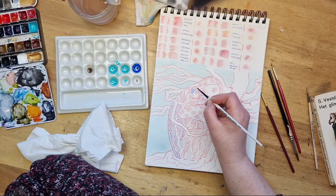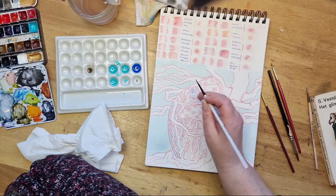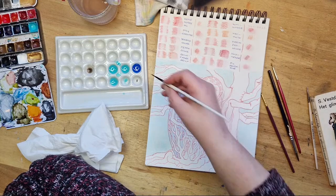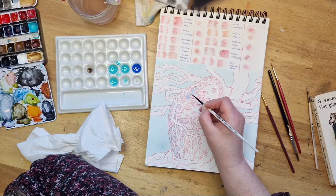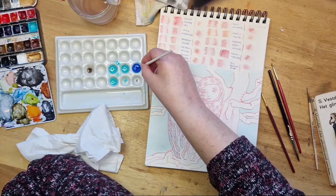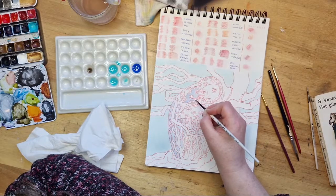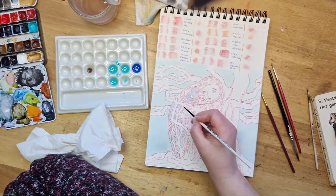Oh, this I really don't like, painting around such small areas. Look, I've already accidentally hit a flower with the blue. Oh well. Here is where I always tell my students, you don't have to be too precise with watercolor. Happy mistakes are lovely, but here is where I don't always practice what I preach.